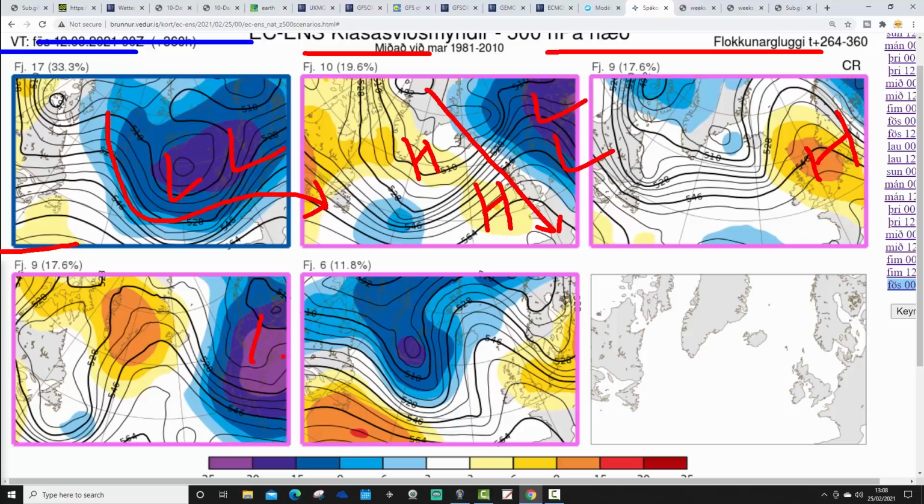9 down here have low pressure to our east and south. High pressure is up towards Greenland. Winds will be coming in from a north-northeasterly direction with that. That's probably the coldest option of all options, I would have thought. And could actually be wintry. There's wintry potential with that option, but only 9 doing that.